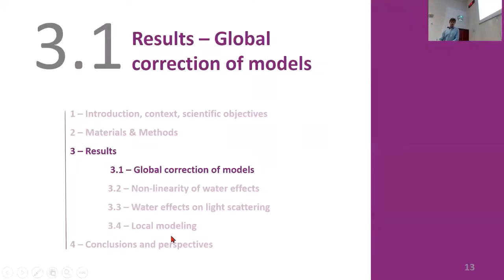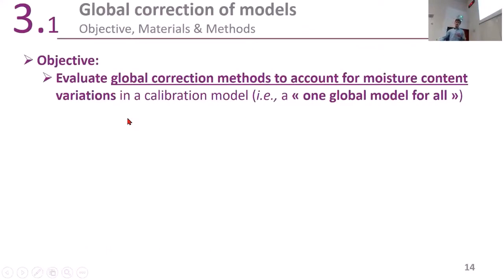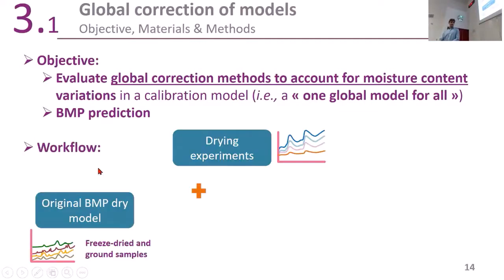So first, one of the first tests and studies that we did was whether we could actually build a model with this data set. So the aim was to evaluate global correction methods that exist today in chemometrics to account for moisture content variations. And so it's the approach one model for all substrates, all dry matter range that we evaluated. So we tested this on BMP prediction, which is really the main characteristic that needs to be monitored. So the workflow was the following.